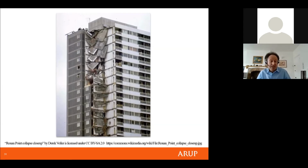Now, precast concrete, I think, is a great way of building, but in the 1960s, it very much got ahead of the codes. And people were building bigger and bigger structures. And of course, this was until 1968. And in 1968, there was a small gas explosion inside somebody's kitchen in a building called Ronan Point. And that led to this partial collapse of the building. And I think what that did was it meant that nobody then used precast concrete in the UK for another 40 years.